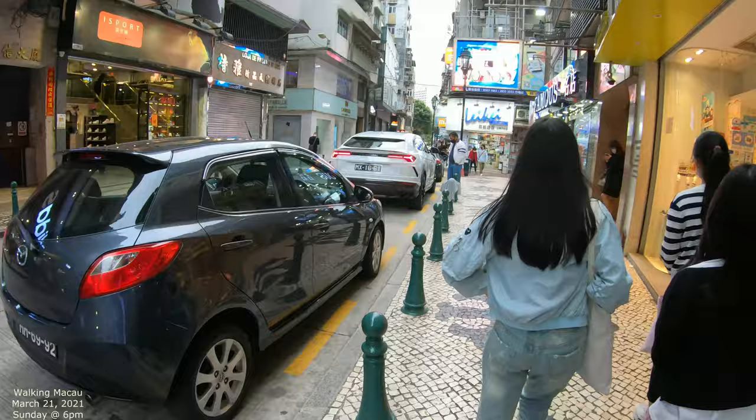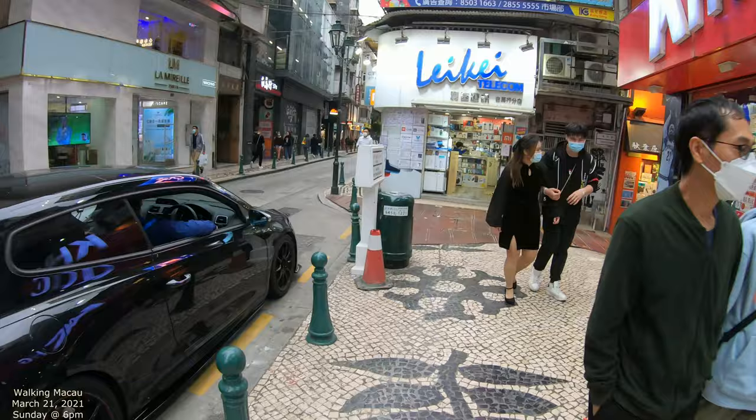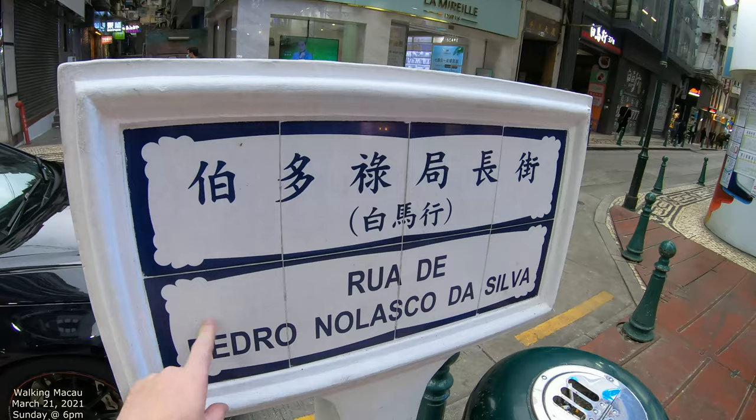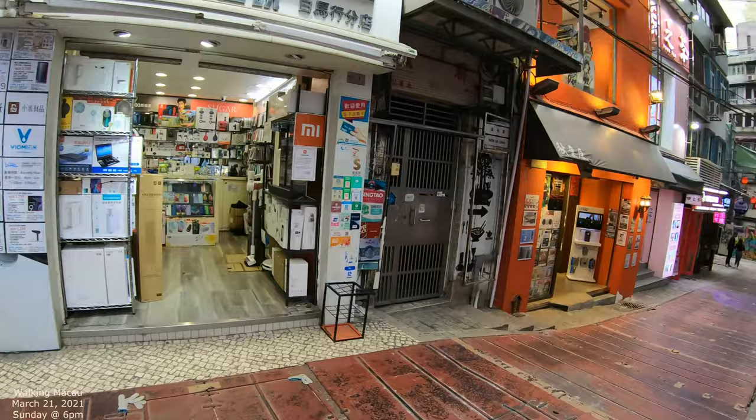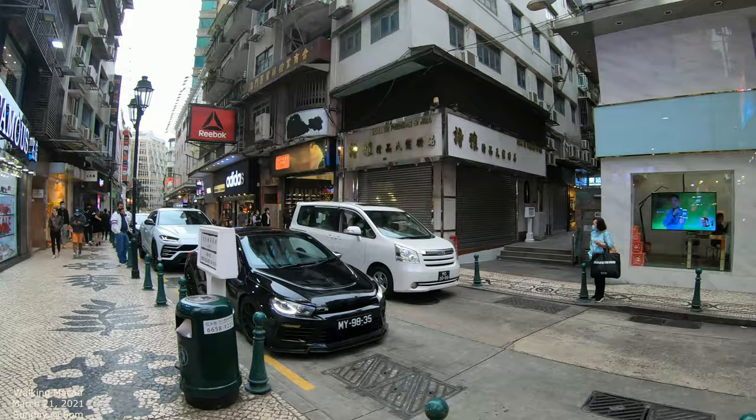Okay, we're gonna try to go around. There's a nice alley coming up over here to the right. Here's the name of our street right here. Rua de Pedro Nolasco da Silva. So that's us. We got a little alley right in here. That's a nice alley too. There's like a nice restaurant at the end of that alley. That's the street that we just came down. We're gonna keep on going down it.